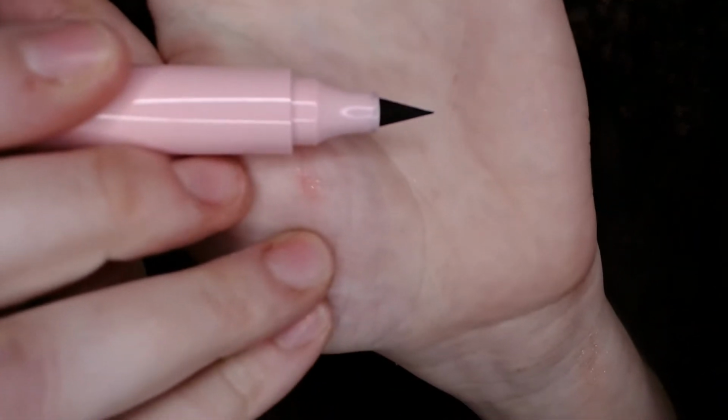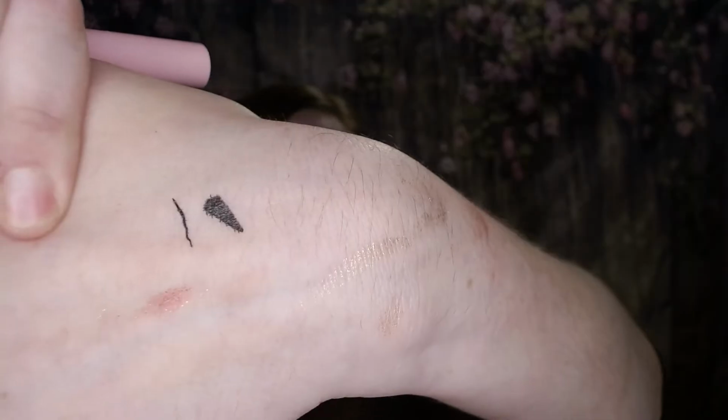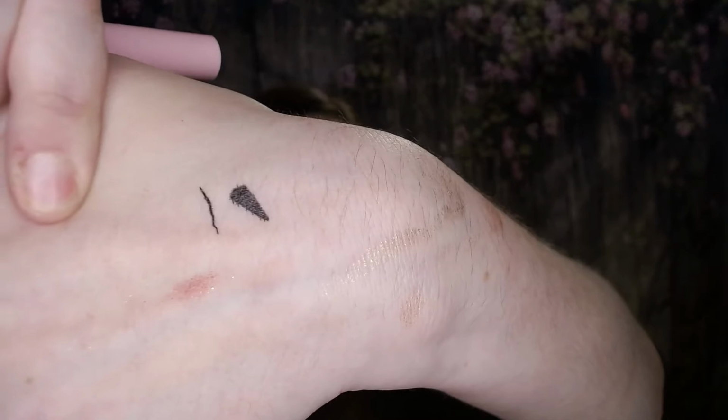Okay, and we have the wing stamp on one side, and I'll go ahead and stamp that on my hand for you. The eyeliner side, this is the felt tip liner. It is thicker, but not too thick. It does have a fine point on it for detail, which I do love. You could always go over it again with the eyeliner on the stamp part just to darken it up a little bit if that's not dark enough for your taste.